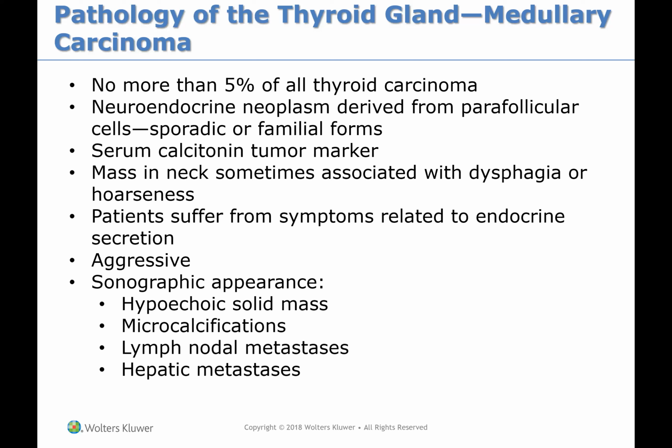There is going to be a mass in the neck, sometimes associated with dysphagia and hoarseness, and they're going to have symptoms from endocrine secretion.